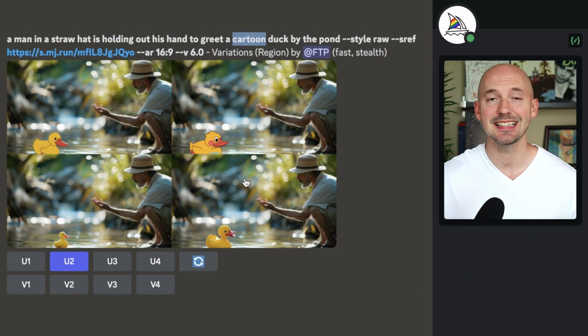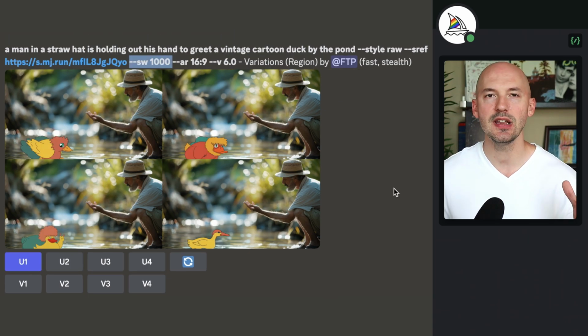You could even select the duck instead and come up with a generation like these. Again, I like number 2. I think that looks pretty cool. And one last tip, you could remember the parameter for style weight. --SW and then a number between 0 and 1000. At 1000, we're telling Midjourney we want a very high strength for that style reference. And these are the results we might get. I'm a big fan of number 1.